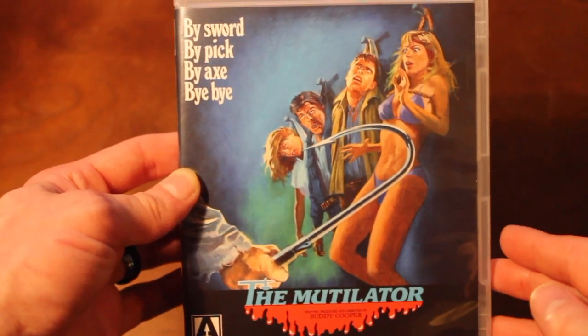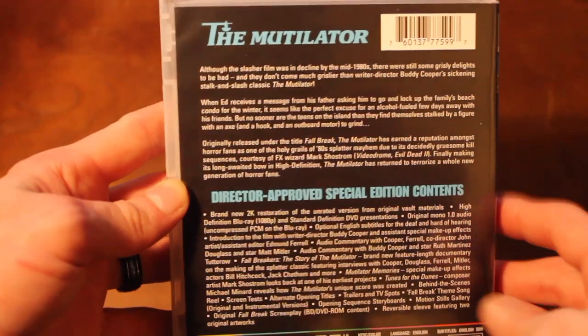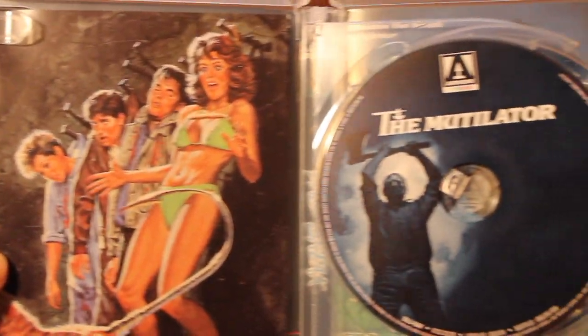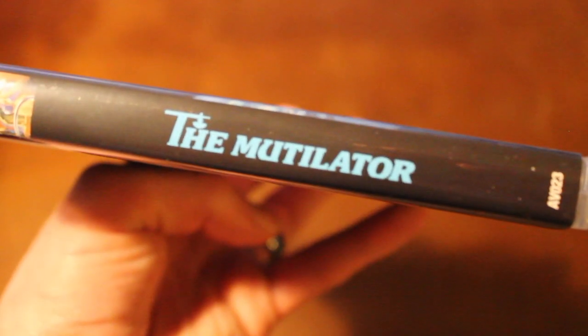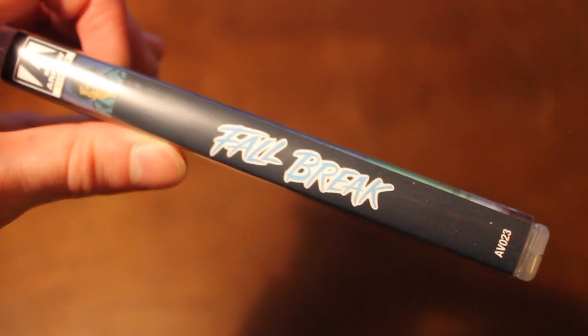Next, we have The Mutilator. The Mutilator, Arrow Video, Spine number 23, released August 1984, was directed by Buddy Cooper, comes in a clear Blu-ray case, two-disc set, includes Blu-ray and DVD, comes with a 27-page booklet, Blu-ray and DVD are region-free.